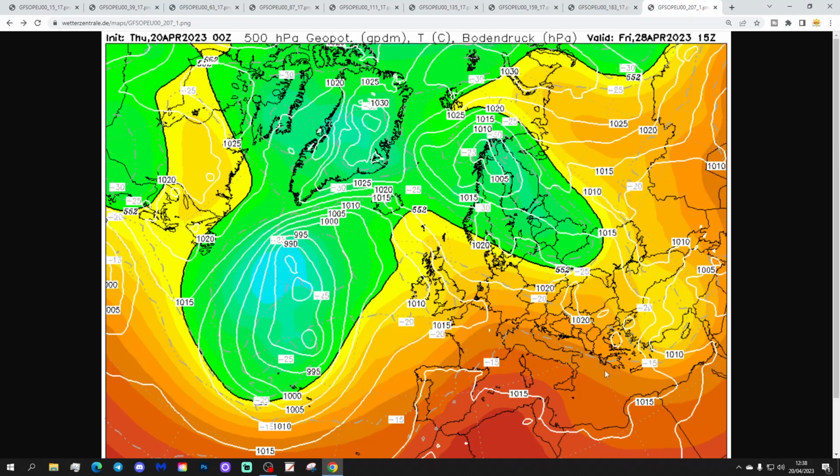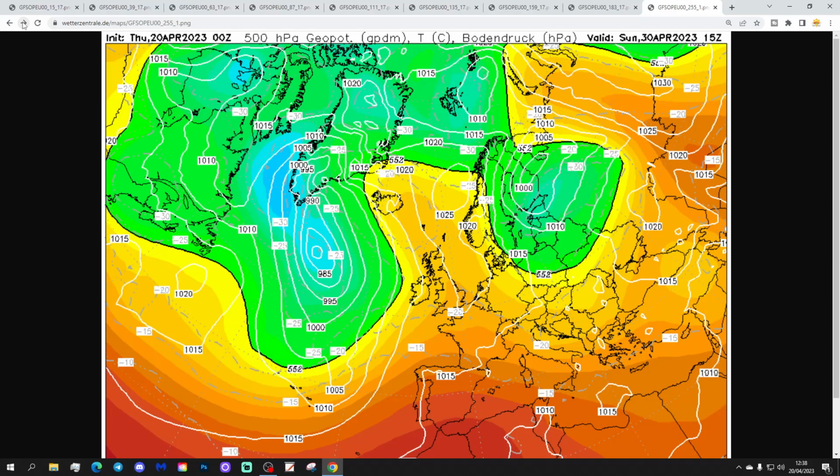I'll just run you on to day 10. So this is Friday next week. So low pressure developing in the Atlantic, beginning to push towards West Europe, starting to change the wind direction up the west side of Europe into more of a southerly, southeasterly type. As we go through the final weekend of April, 29th, 30th of April, we find that trough of low pressure over Scandinavia getting pushed in towards the Baltic Sea states and northwestern parts of Russia. That could bring some late wintry weather there.